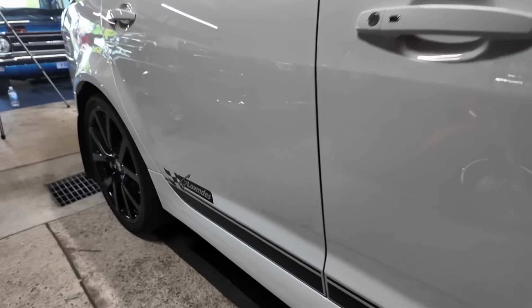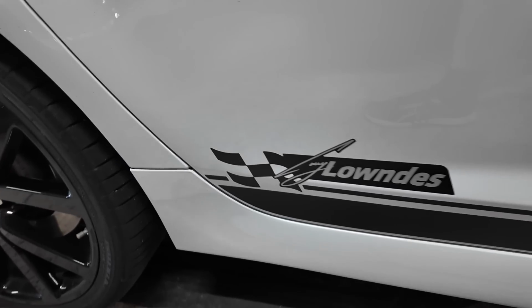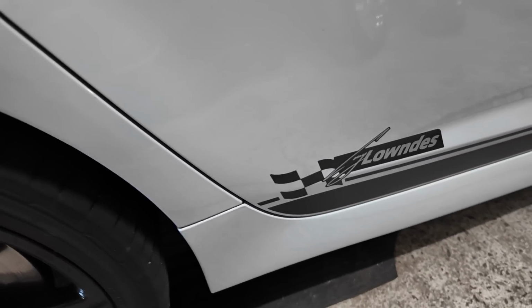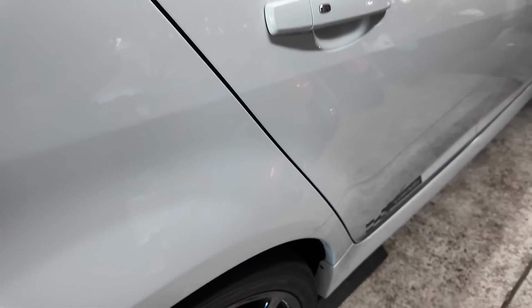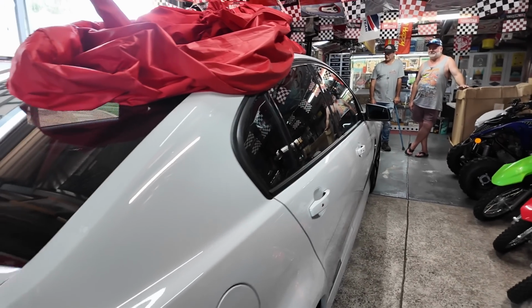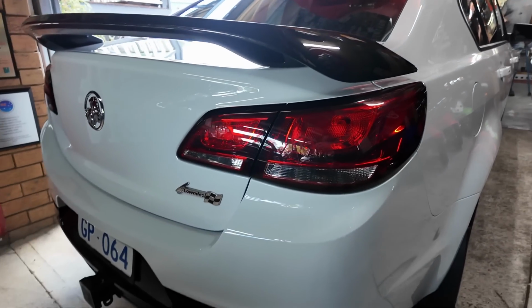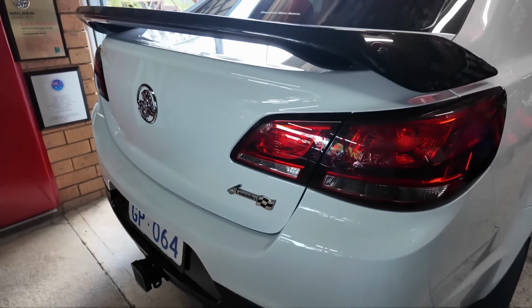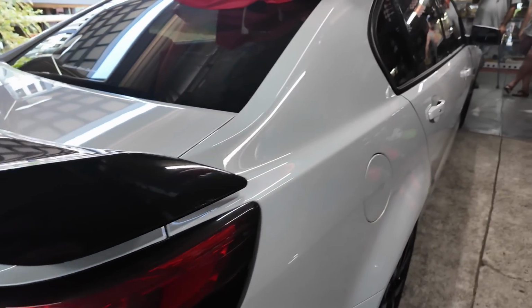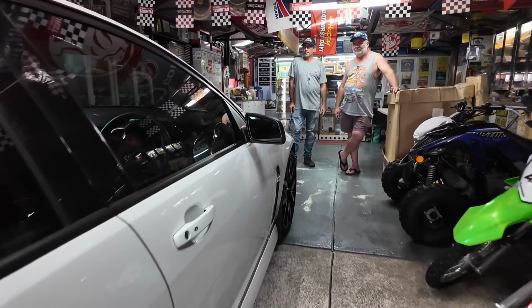So, it's just as rare now as the older cars. Yeah. The fact that it's a limited number, plus you've got the low Ks on it, the whole lot. Yeah. So that is amazing. Yeah, and it's a great car to drive. Oh, yeah, definitely. I don't think I've seen one myself, so this is the first time for me. Yeah. I knew there were Lowndes signature type ones, but this one is just phenomenal.